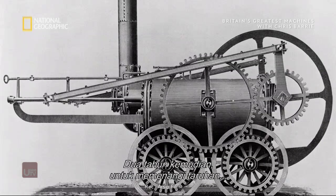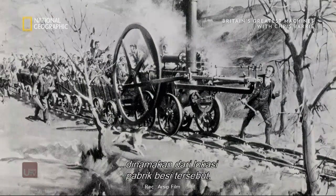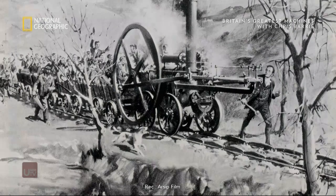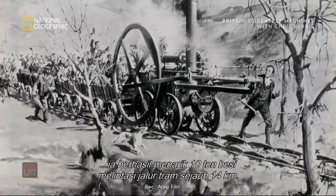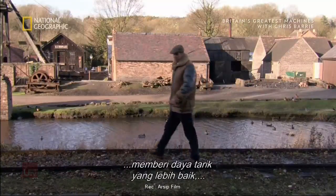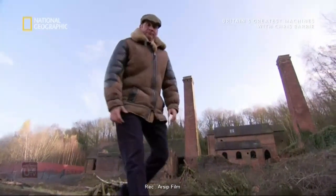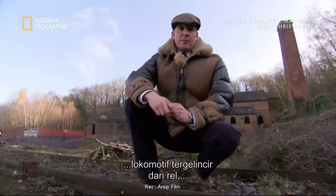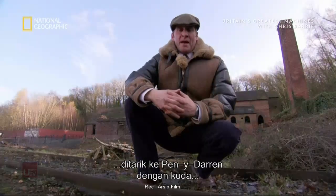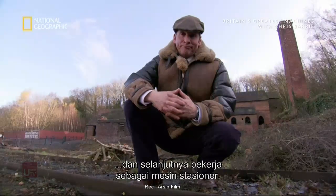Two years later, to win a wager between two South Wales ironworks owners, Trevithick unveiled his 7-ton, 17-horsepower Penemuan, named after the location of the ironworks. And in February 1804, he successfully hauled 10 tons of iron down a 9-mile tramway. This loco's extra weight gave better traction, but it was so heavy, it soon broke the rails it ran on. After a short time in service, the locomotive ran off the rails, was hauled back to Penemuan by horses, and spent the rest of her days working as a stationary engine.